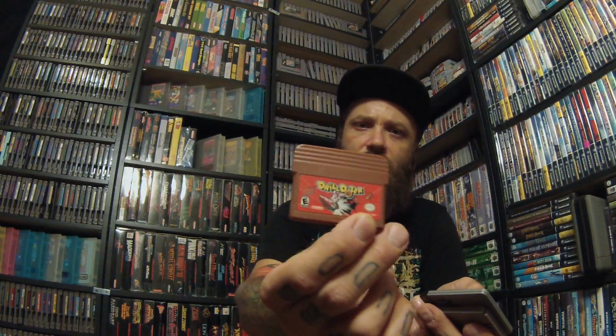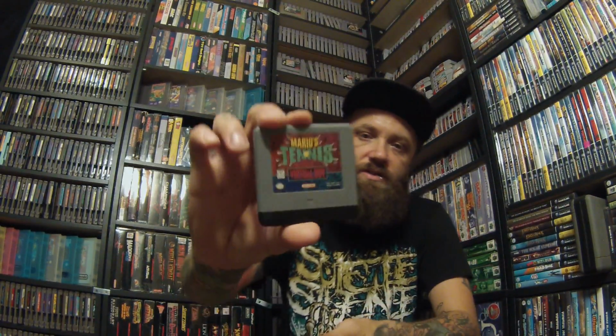For $11, I got a Drill Dozer, which I believe was over $20, $25, and I didn't have it, so definitely happy to find that in the wild. Mario's Tennis, and it came with the little bottom part, which is always missing. And I don't ever really find Virtual Boy games, so that was pretty cool. And then Penguin Wars. So some nice little handheld games. Well, I guess Virtual Boy's kind of handheld. $11. All right, now let's get on to the big boy.